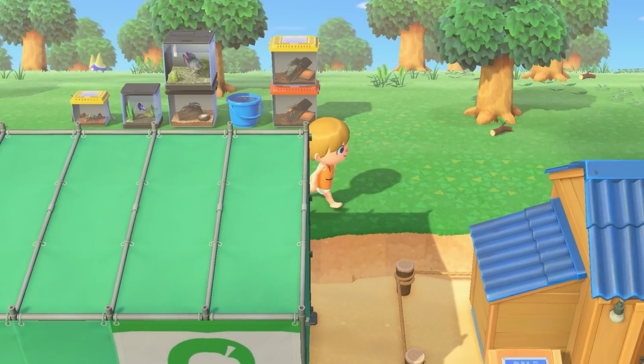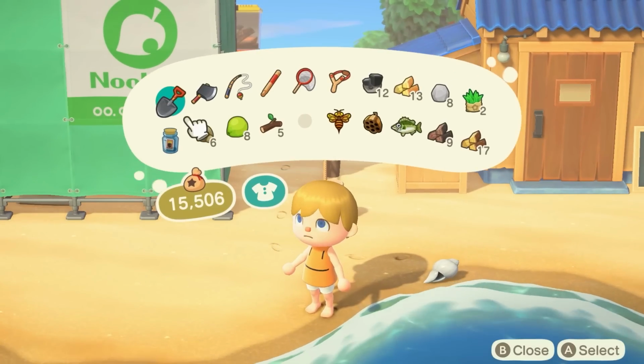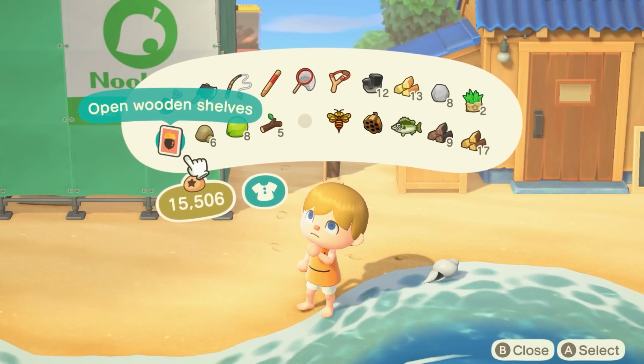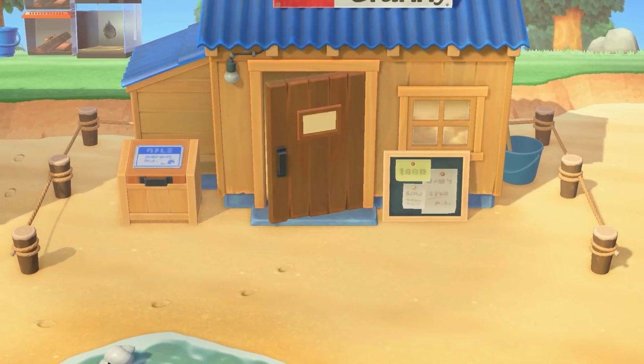So the museum has a tent around it, and Nook's Cranny is here. Oh, and we found our DIY too. Yes, I'm more excited about this than anything else. This was way better than a shop being built. Open wooden shelves. That's a great item. Let's step inside. This is huge because this represents the next phase of the early game.